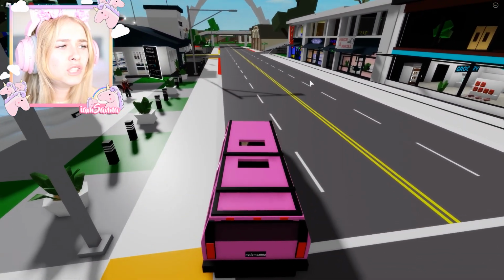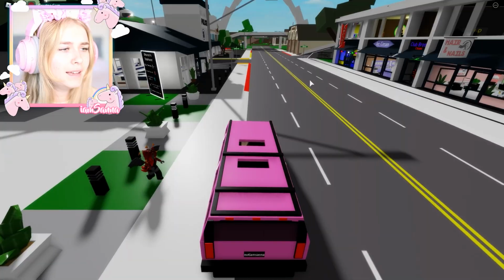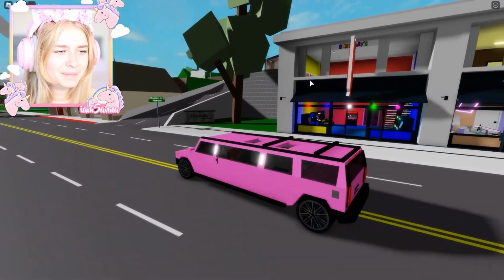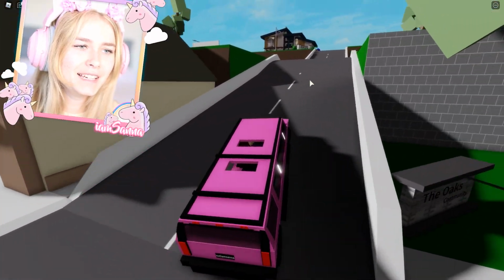Moody, I came all the way to pick you up. Oh, there you are. Have a limo. Hello. Yeah, you like it? Do you like it? It's very pink. It is. It's very stylish. I know.